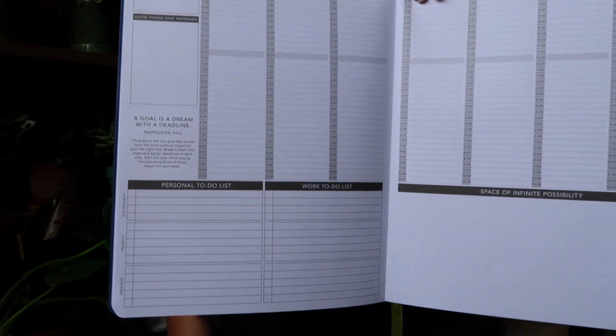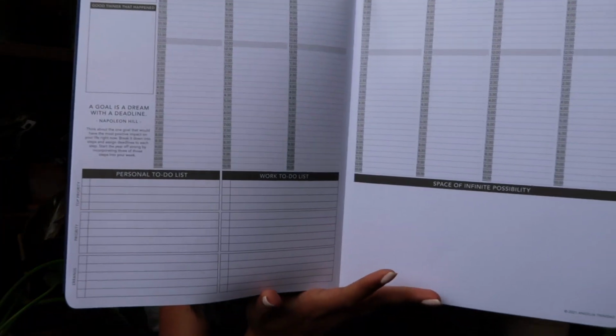It has my work to-do list, my personal to-do list, and there's so much space in here, which is what I appreciate. I also got the big one. They have medium and small, and what's great about the Passion Planners is that every color supports a different cause. So this Passion Planner actually brings clean water to underdeveloped countries.